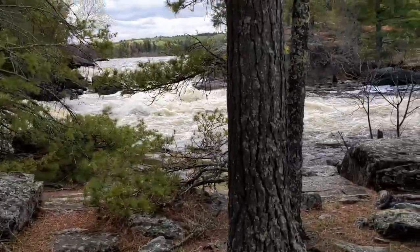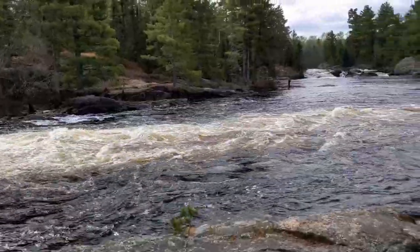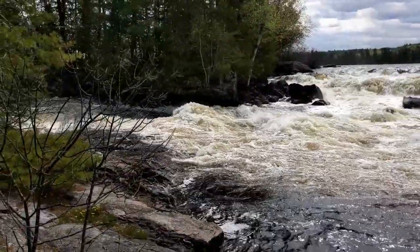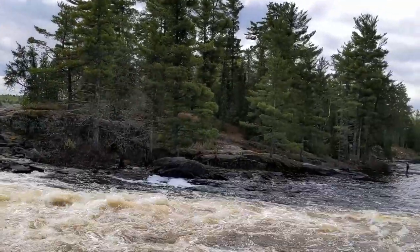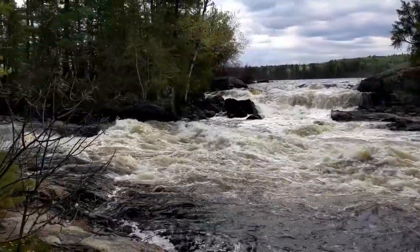There she is. There's a branch there, there, there, and there. Stunning.